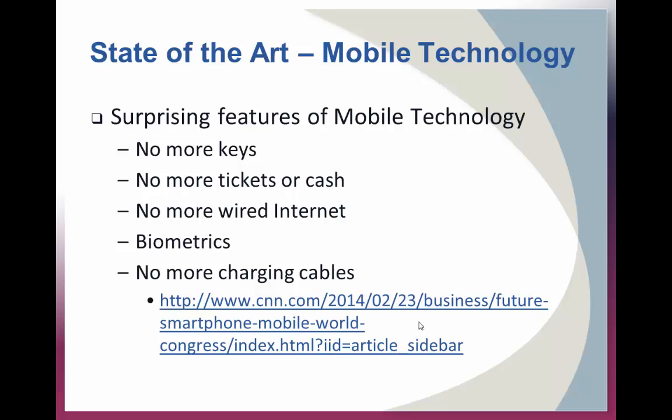What I see as a big benefit is no more charging cables. What will happen is that third-party wireless charging cases will be developed and will use induction charging technology, which is very similar to what's being used now to, say, recharge our cordless toothbrushes.